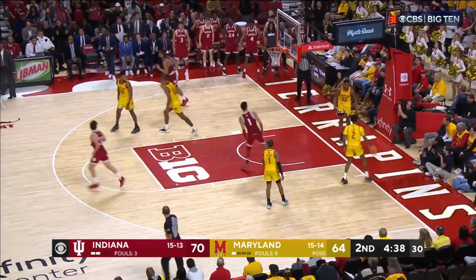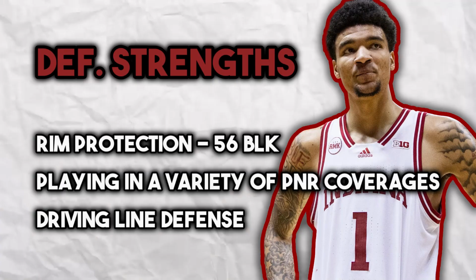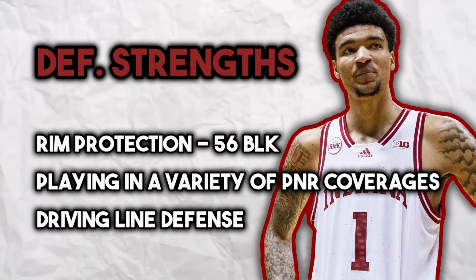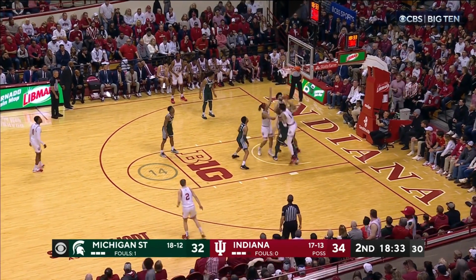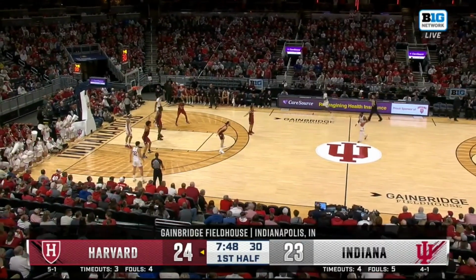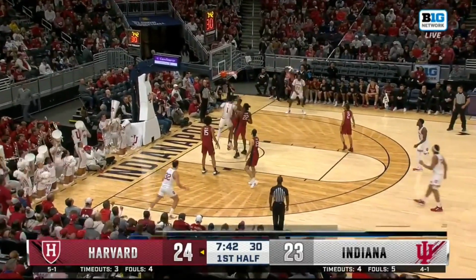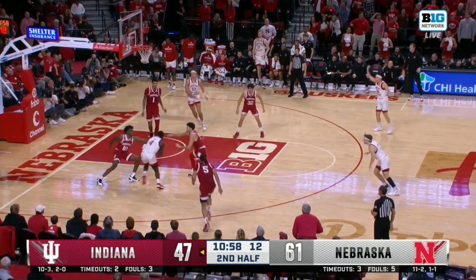Now let's move on to Ware's game on the defensive end. The first and really just kind of thing that's going to stand out from a counting stats perspective is Ware's rim protection, where he got 56 blocks last season. The next strength that Ware has is his ability to play in a variety of different pick and roll coverages. While I don't think Indiana properly utilized this ability, he's kind of shown flashes to play in a bunch of different coverages, which is nice, and he's even shown flashes of being a switchable 5, which is exciting.